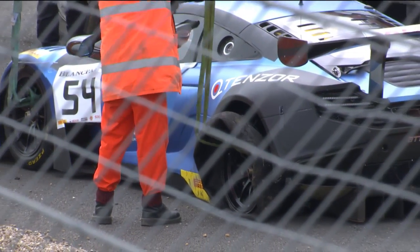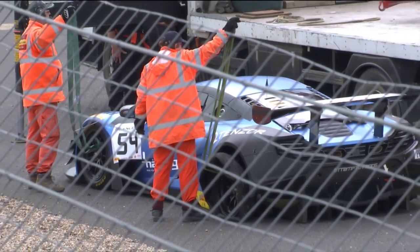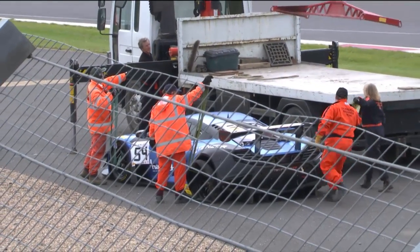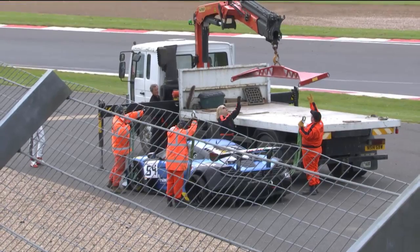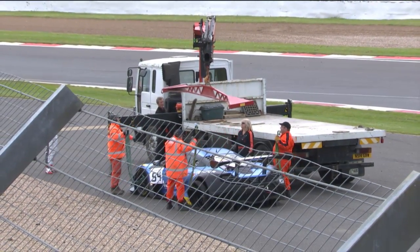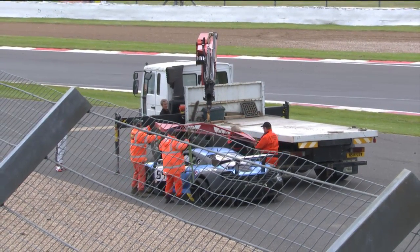In the meantime, Laurens Vanthoor had gone quicker than anybody had gone in the morning free practice session by the best part of almost a tenth of a second, which is actually a bunch of time. But it indicates that Laurens Vanthoor, certainly the performance of this morning, comfortably being repeated here much later in the afternoon.